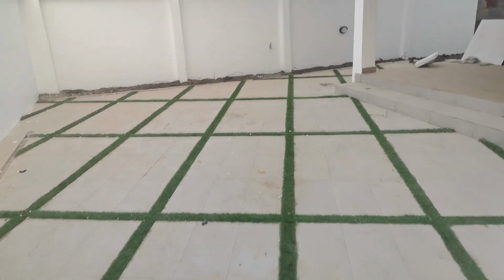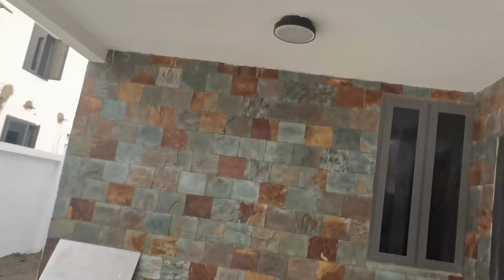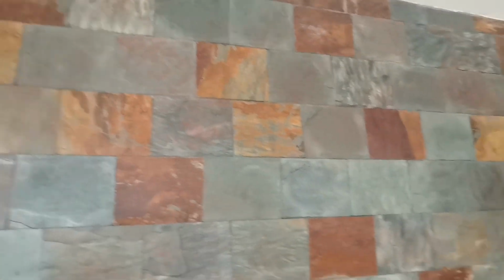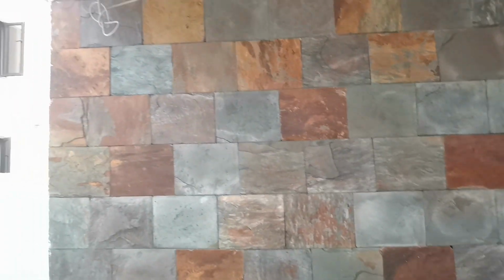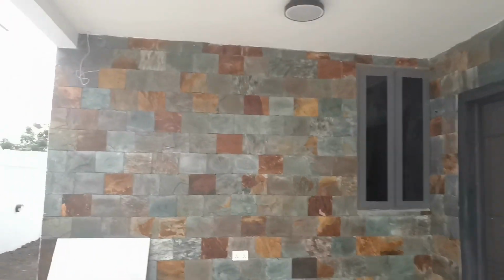You can see the floor very neat. And here too, we did some of the Takwa cutting stones. This is the Takwa cutting stones. The measurement is 8 inches by 10 inches. We did the top and down.